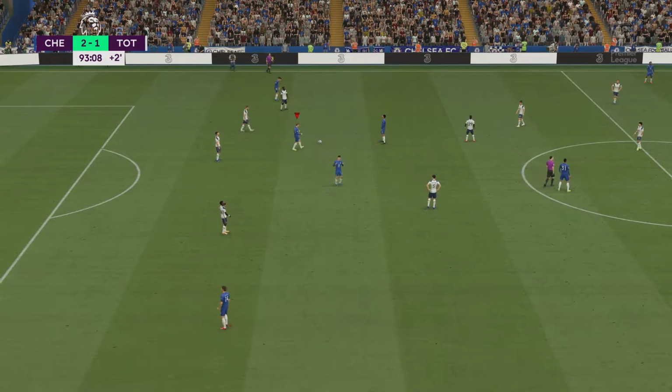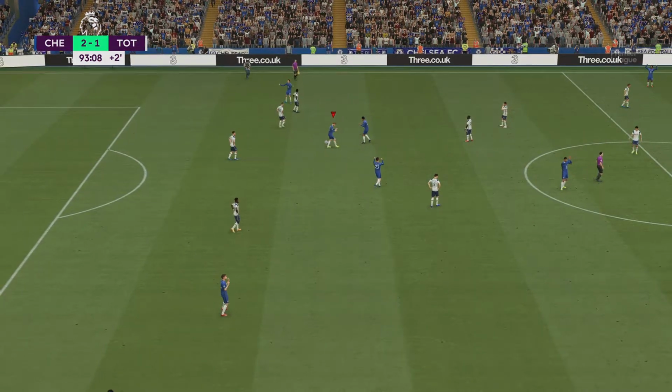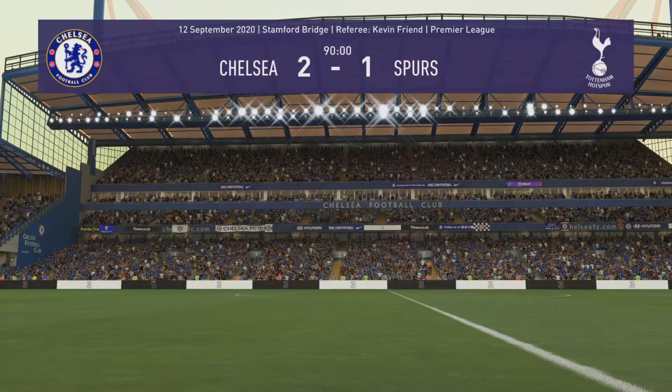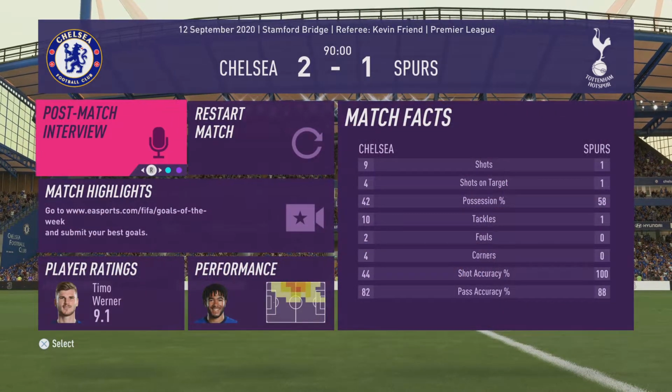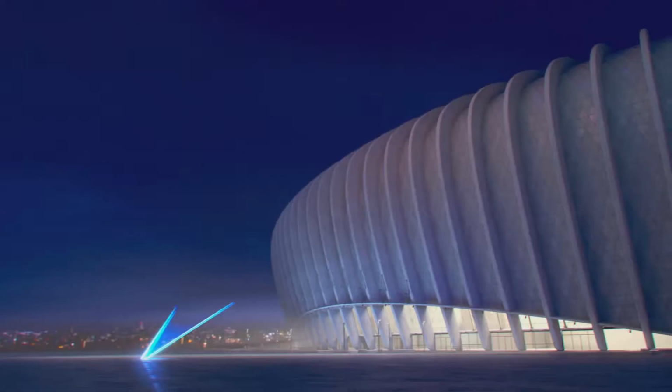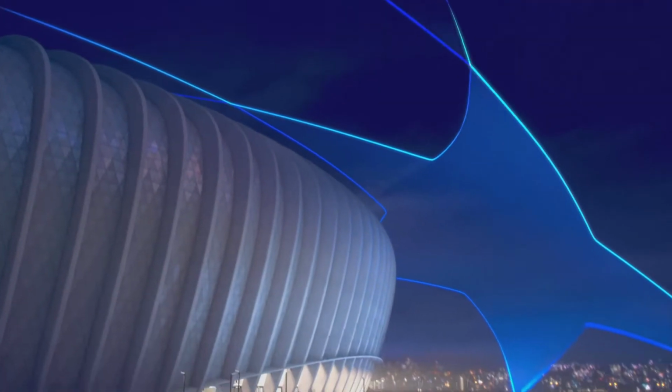Another London derby. We tried our best to keep a clean sheet, but we just couldn't stop the Gareth Bale score. Oh well, we'll at least have more shots. Oh, they have more possession. Oh no, I forgot it was our Champions League game.